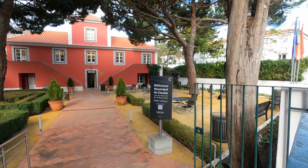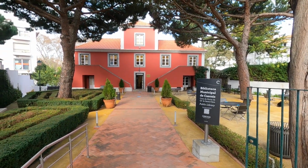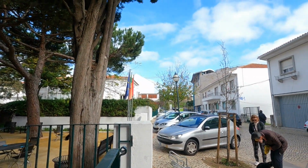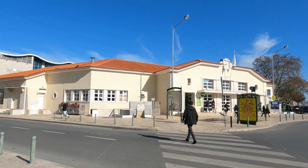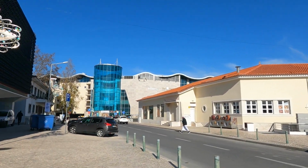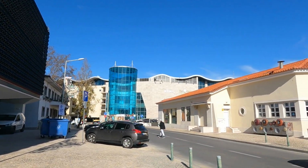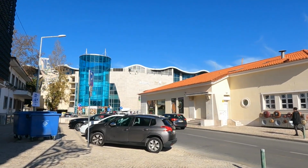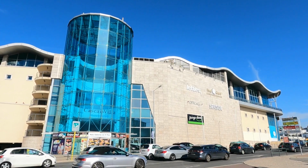And we've just found the library, the Biblioteca Municipal de Cascais in the Casa de Horta. Looks very beautiful. And this is hidden just behind the Cascais Villa shopping centre over there. Here we have the train station, and just behind the train station, above this bus station, is Cascais Villa. It's a shopping centre, and the food court is on the 3rd floor. In addition to the food court, there's also a Pingo Doce supermarket and a cinema.